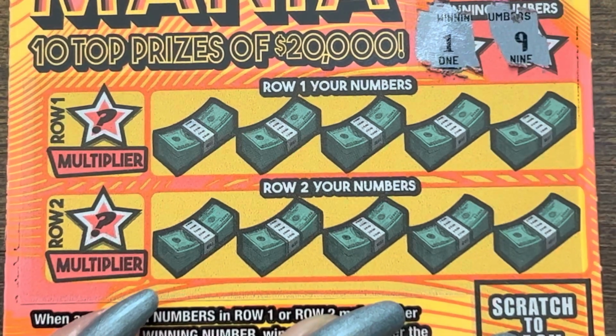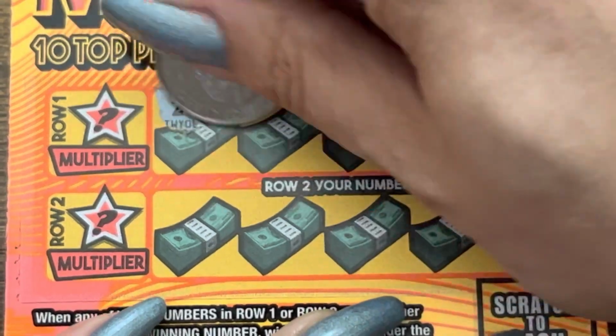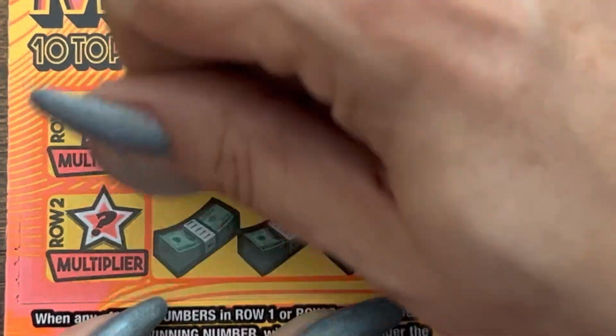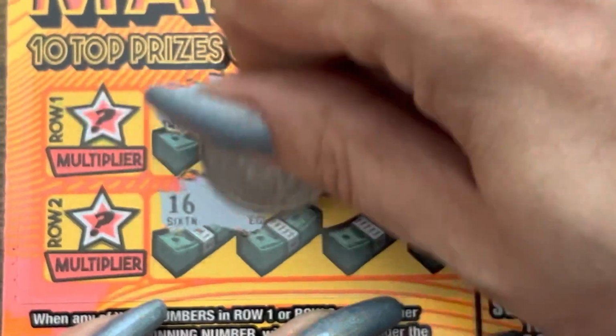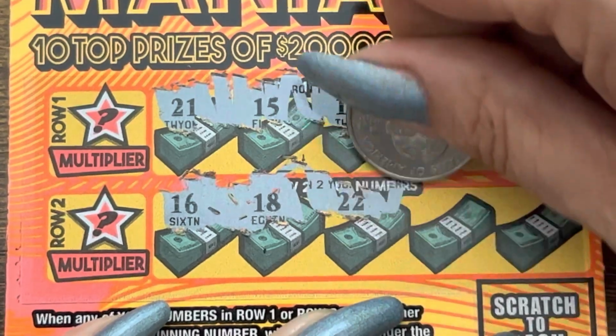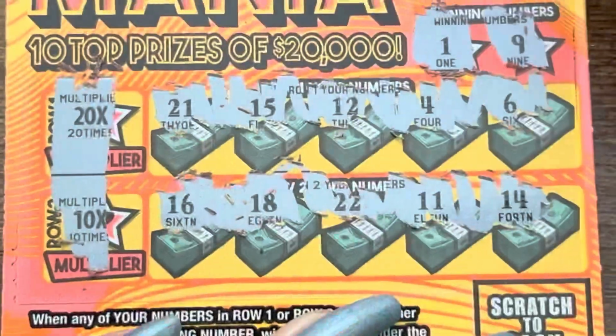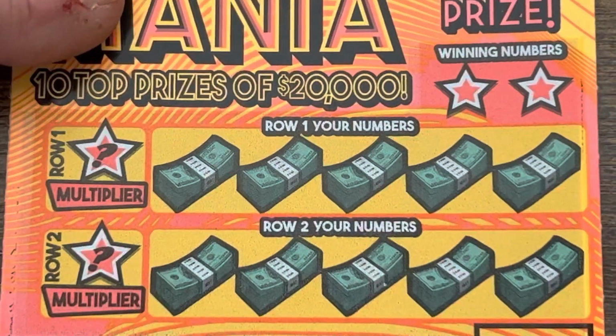Right. 1 and a 9. 21, 15, 12, 4, 6, 16, 18, 22, 11, and 14. The loser. 20 and 10 multipliers. Last one of these. They're not shy to give multipliers.